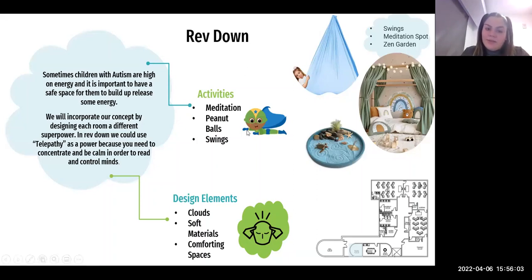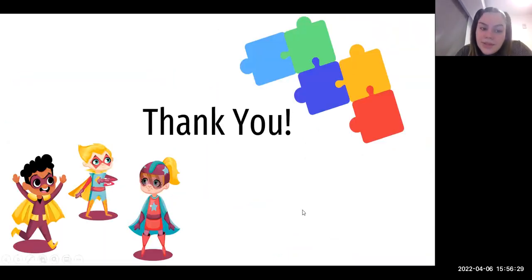For different activities, we would have meditation, peanut balls, swings, and some design elements that we would incorporate would be clouds, soft materials, comforting spaces. We put some images of different activities. So we have the Zen garden, a little spot for meditation that's comforting for the child, as well as a swing. And that is right next to the snack room as well. And that concludes our presentation. Thank you.